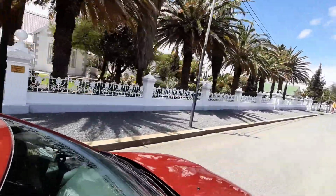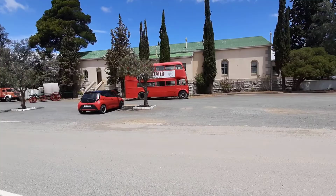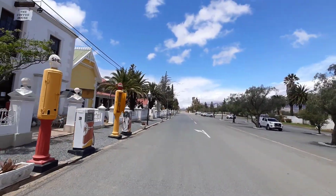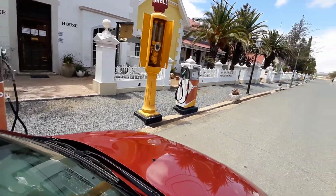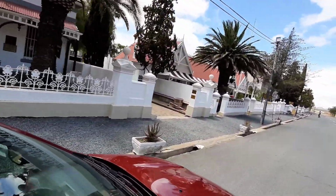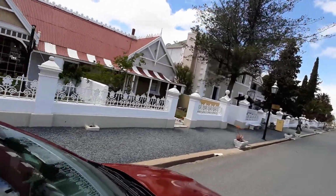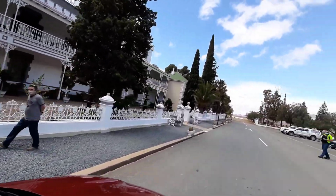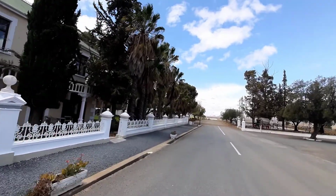Touristy little town. London bus. Yeah, a London bus in the middle of the Karoo in South Africa. Petrol pumps again. Wow. They're not operational. No. Post office. You know what this town reminds me of? What's that mining town up in Limpopo? Oh yeah, Pilgrim's Rest. Very similar to Pilgrim's Rest. This is the hotel, right? It's beautiful.